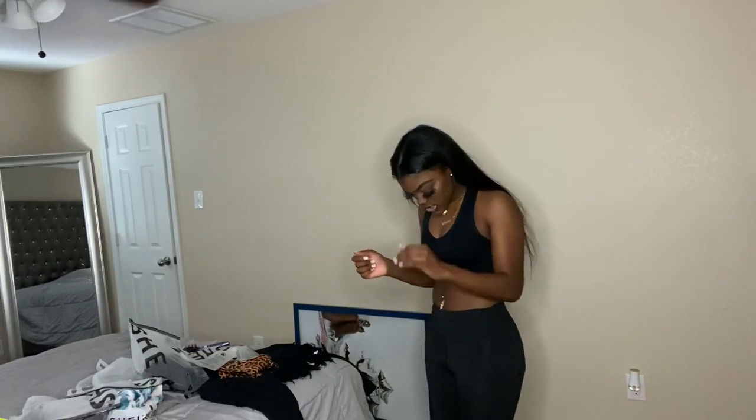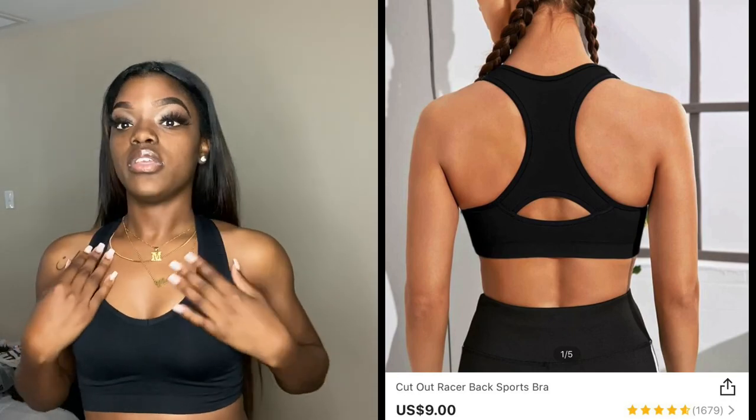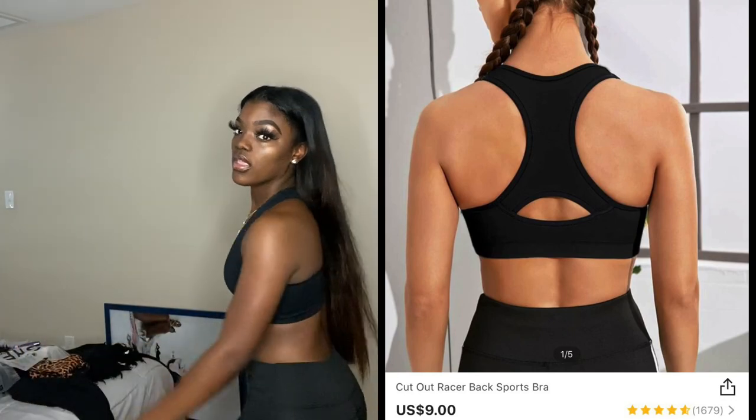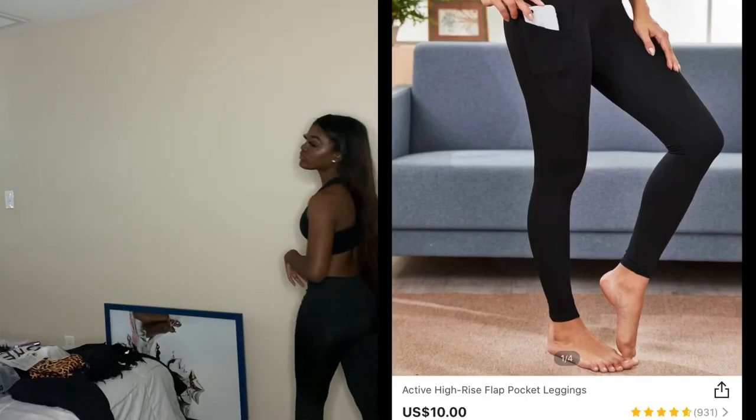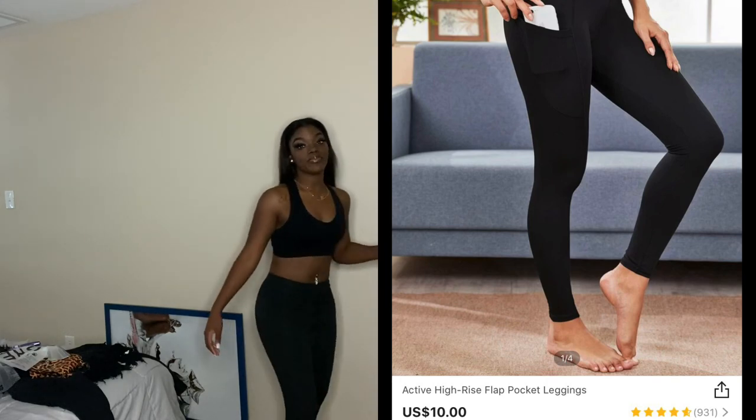Last but not least, I'm ending this video with a little workout fit. This did not come together. I put this together myself because, you know, I'll be cheering and stuff. So we gotta have workout clothes. And this bra is size small, which is kind of too little. Like, it's really tight. And these, not pants. These are tights. These tights are size small. It's cute. They have pockets right here that you put your phone in.